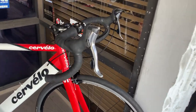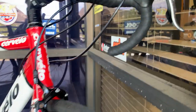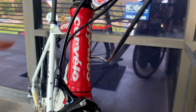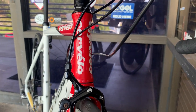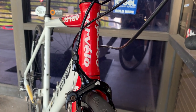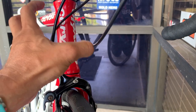So this 3T fork, I mean, this is way back then, this was a big deal to have an aerodynamic fork on your bike. The very narrow head tube, which Ritchey talks a lot about, but you know, very narrow head tube with a 1 1/8 steer tube, because a lot of bikes in those days still were running 1 inch, and some had 1 1/8, but they had a very bulbous looking head tube.